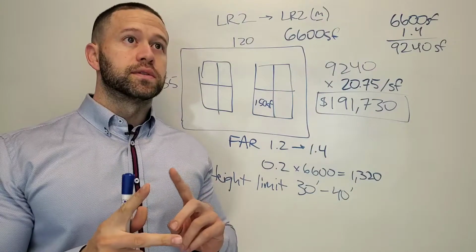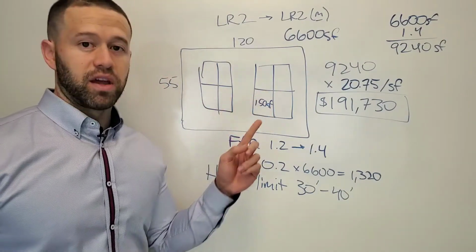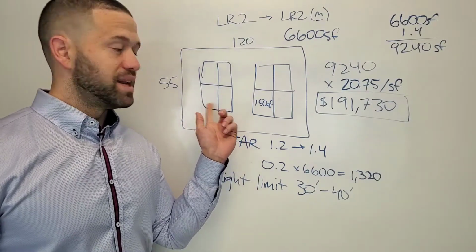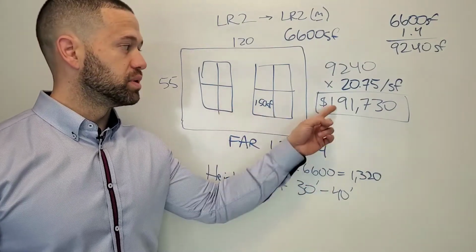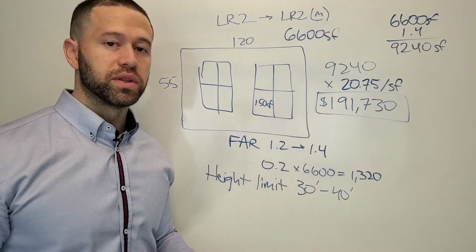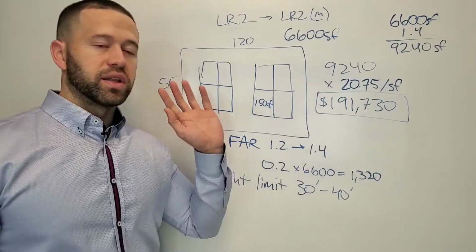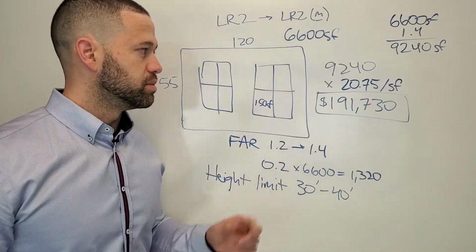So 2 things are going to happen as a result of this. One, this project might have been built before the MHA upzone, and now it won't, right? There's going to be a lot of projects that did pencil, and now they don't, because the economic room in the project couldn't account for this. So they won't get built. You know, and it'll get built in 5 years, 10 years, the next cycle or whatever it is, but it's not going to be built now.